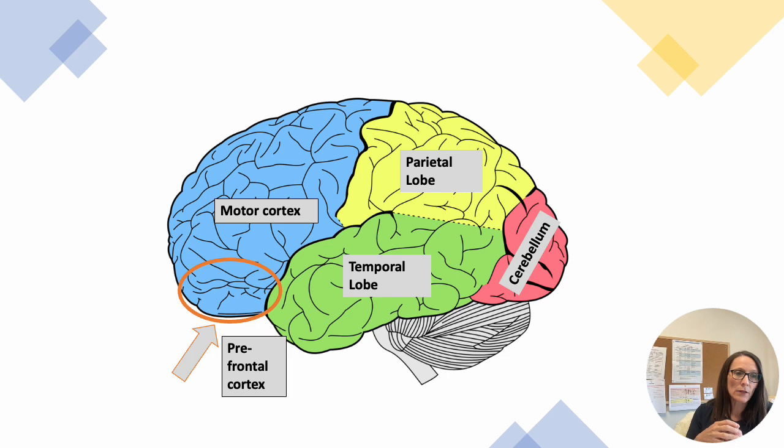Then you have the parietal lobe, which is up here towards the back above and behind your ear. And the parietal lobe is what helps us take in our senses. It helps us process all of the input, like it sort of coordinates all of the input from the rest of the areas of the cortex. And it monitors our position in space and time. Our understanding of time happens in the parietal lobe.